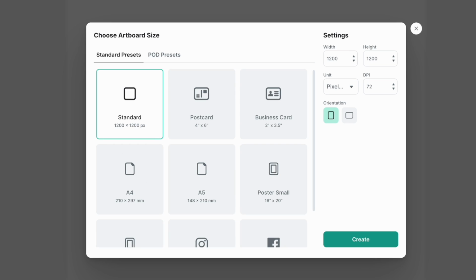So when I'm starting a design on Kittl, I could come to create a new design and I can choose one of their pre-selected sizes, or I can input my own custom size in pixels, inches, or millimeters. So let's say I want to make a birthday party invitation. I might want that to be 5 by 7 inches. So I could input that right here, 5 by 7. And I can also choose the DPI I want. So for printables, I would definitely want a minimum of 300 DPI, and I click create.